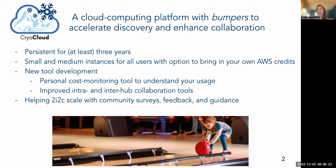The cloud is going to be persistent for at least 3 years. We have that funding now through Transform to Open Science and through the ICESat-2 Science Team. Y'all will have access to small and medium servers for everybody. And you have the option of bringing your own AWS credits to access larger computers. So this allows you to not have to pay the fee for keeping the platform going and that sort of thing. You just pay for the AWS credits if you want to do some big machine learning projects or analysis for Antarctica or that sort of thing. So there's lots of flexibility in this.